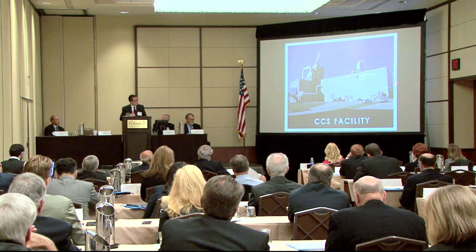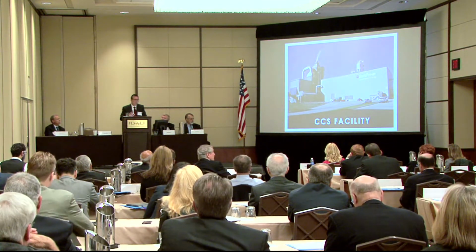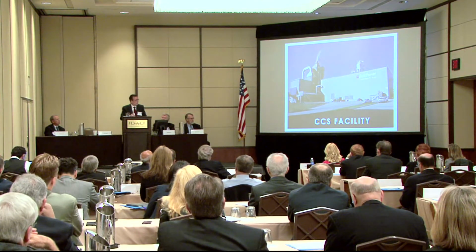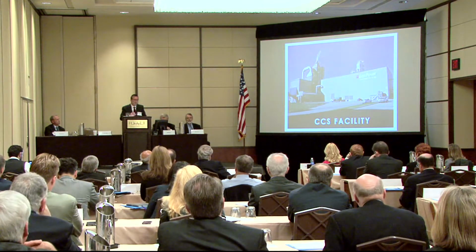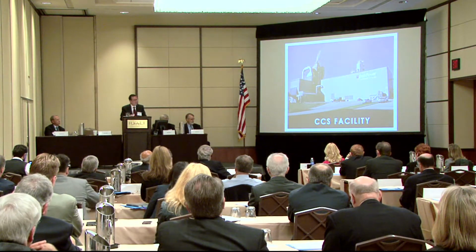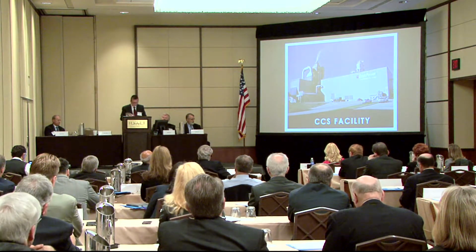Now, just to the right of the plant, just off the screen here, is the compressor building. So where we take the CO2 out of the exhaust gas, we then compress it to just about 1,800 PSI and put it in the pipeline and ship it to Cenovus. And they take it about 8 kilometers from this facility. That's their takeoff point, and it goes into their pipeline system.